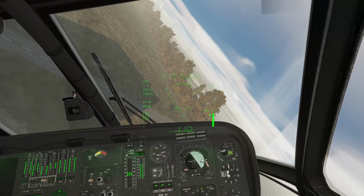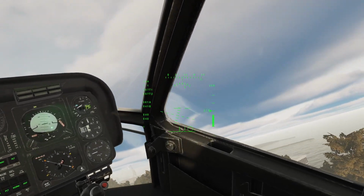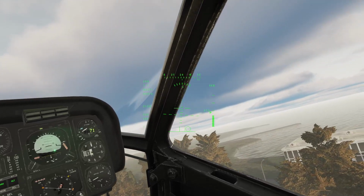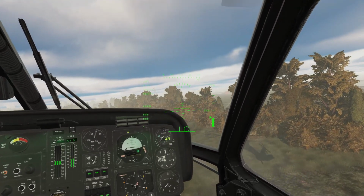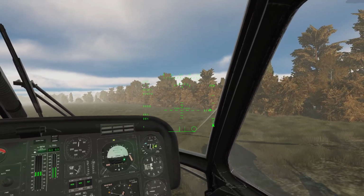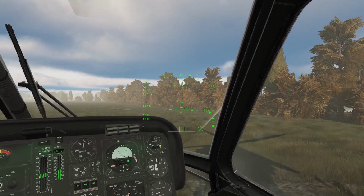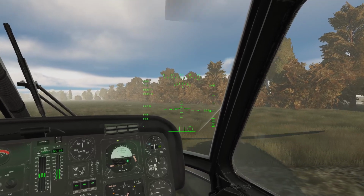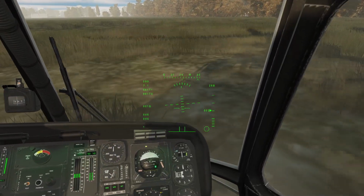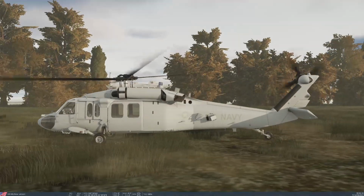Did say a smooth flight for him, didn't I? I've been watching these videos of Blackhawks coming in at a rate of knots and flaring. Let's do a nice smooth touchdown at least. Easy, easy, and let's go down. No, yes, oh crikey. Bit of an unstable patch of ground. What the heck?